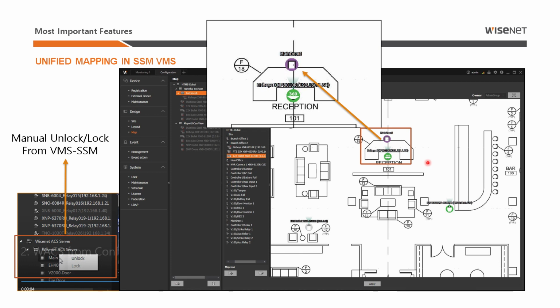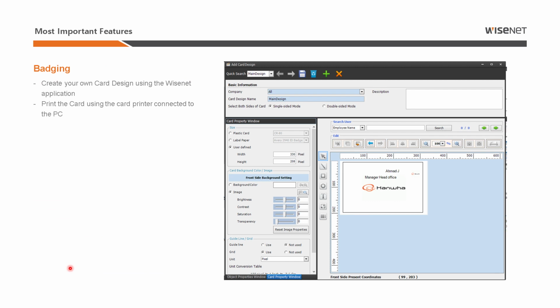In the VMS software, you can have mapping for both cameras as well as doors. Also from the VMS software, you can control the access control for unlock or lock functions. However, if you want to create a new user cardholder, you still have to go to the access control configuration setup. What else do we have? Badging functionality. You can create your own badge design in the access control software at no additional license.